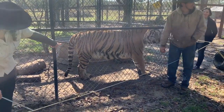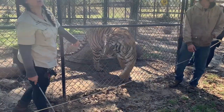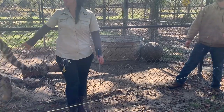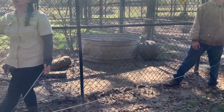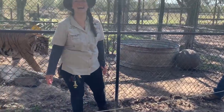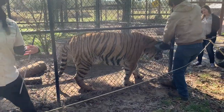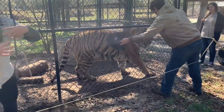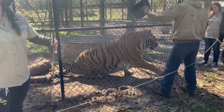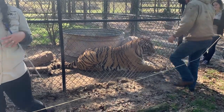And something else. You see that big flap of skin he's got? That is called a gorge pouch. The gorge pouch is there for when they're in the wild and they get a meal. Oh, he peed on somebody. Now they may eat an entire 50 pounds. That gorge pouch enables him to fit all that food without hurting his stomach.